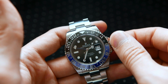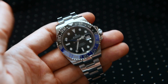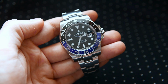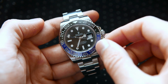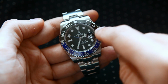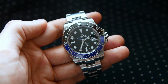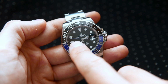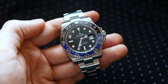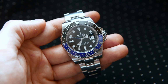The movement itself, in regards to the GMT, I call it a true GMT, and the reason I call it that is because there are some watches out there that class themselves as GMTs, and when you go to adjust the GMT function of the watch, it adjusts the outer hand. Now that's not really much good, because if you wake up at 3 in the morning, you're not really going to be able to tell where the hand is on the dial. So it's good if you want to keep just a reference time or whatever, but it's not ideal.